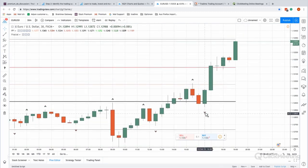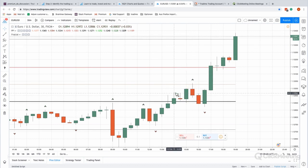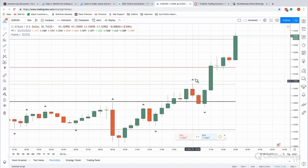You see now, this is a down fractal, because it's below a candle and shows downwards. And this is an up fractal. The up fractal is above a candle and shows upwards, of course. Now, maybe you ask yourself, why is this here and not here, or here, or here? Why exactly here? The answer is pretty simple. An up fractal is shown when the middle candle out of five candles, so two candles to the left and two candles to the right, and then the middle one, has the highest price of all candles. Therefore, here we have an up fractal.